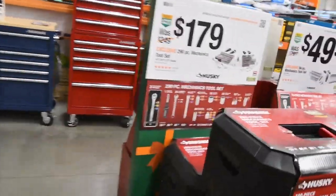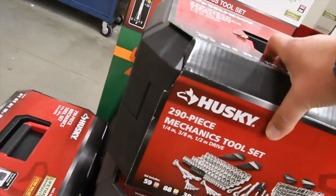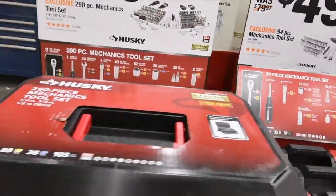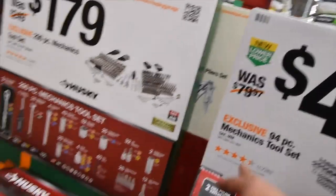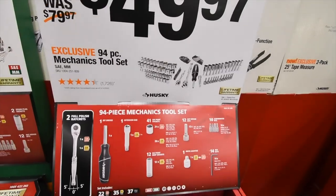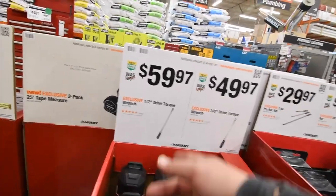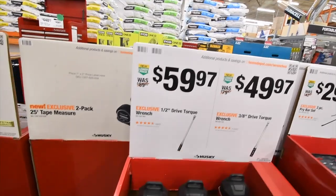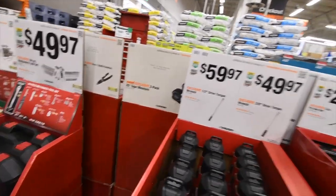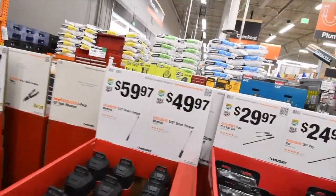All right, but $179 for the 290-piece mechanic set. It does come with a drawer. It looks like I'm not gonna open that up. $59 for their 94-piece mechanic set. $59 for the 1/2-inch drive torque wrench, or $49.97 for the 3/8-inch torque wrench, which I have. I actually been using it a lot lately. Need to continuously use it.